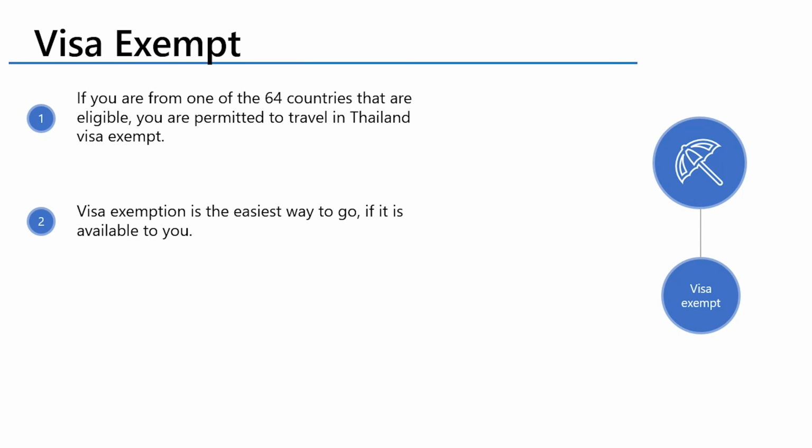I believe it's true, but perhaps things have changed. So double check with your embassy, but you might not need a visa if you're coming to Thailand as a tourist. You may be able to apply for visa exemption if you're from one of these countries on the list. Visa exemption is the easiest way to go if it's available to you.